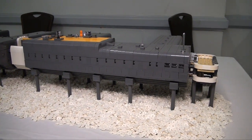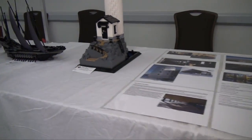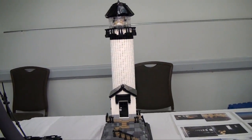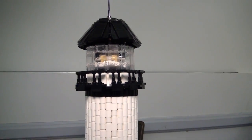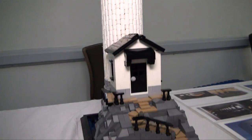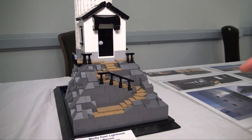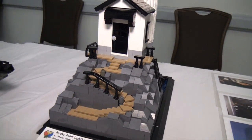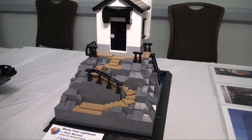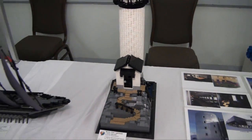So we have a really cool photos section over here. Then keep moving down here. This is the mixed section, so you've got a really big variety of builds. Here's a really nice lighthouse. This is definitely one of the better lighthouses I've seen. Some great rock work leading up to it. It's really nice to see how the staircase kind of curves up and around the rocks. You do see that kind of stuff in real life, so it's awesome that they're able to render that out. Definitely, yeah.